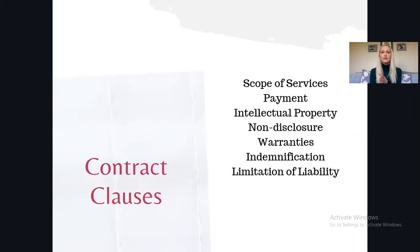Intellectual property, again, this is the copyright. You want to make sure that the content that you create for clients, if this is applicable to you, is either you are retaining that if you're going to be reusing those types of content, like maybe templates, things like that, with other clients, or if your client is reasonably assuming that they are going to have the copyright to that, you're taking care of that in your contract.